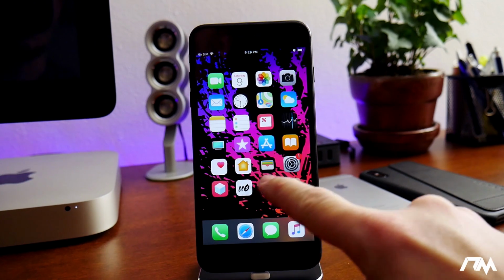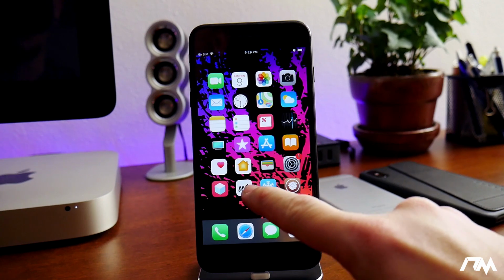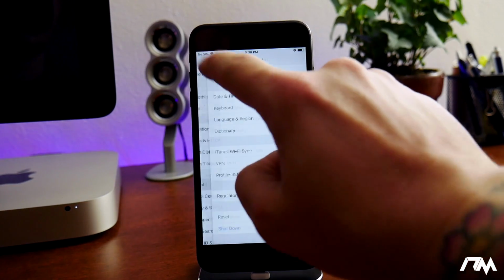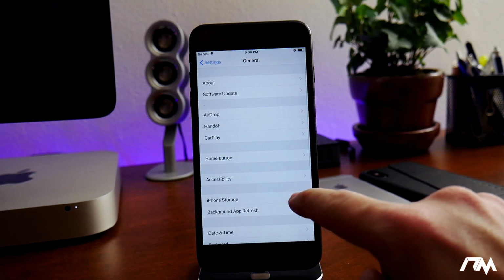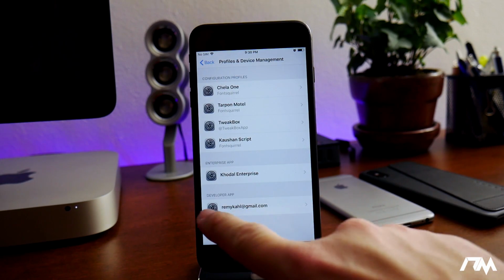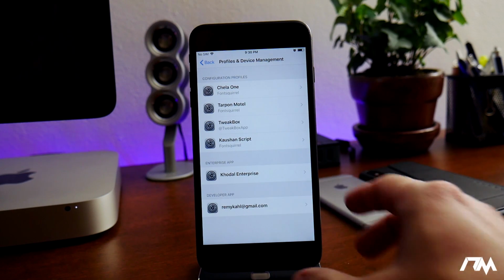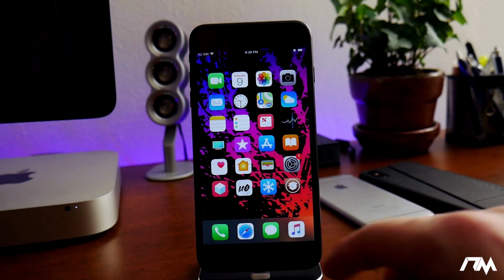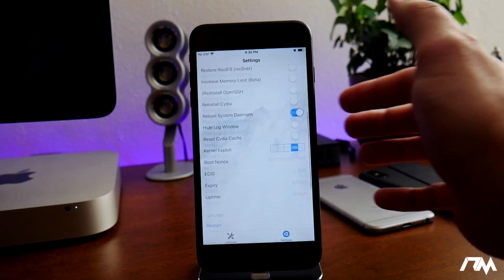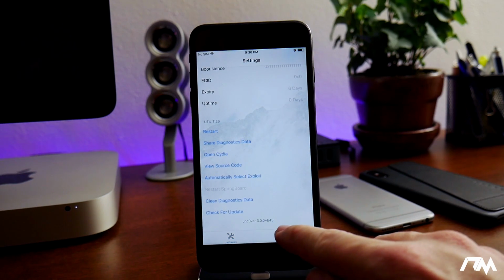The only other thing you guys are going to need to do before you can open up unc0ver is trust it. So the way you guys are going to do that is go into General, go to Profiles and Device Management, and then go into your developer account there and trust the unc0ver app. As you guys saw, I already did that, so we can go ahead and launch unc0ver, and it is the latest version, which is beta 43.